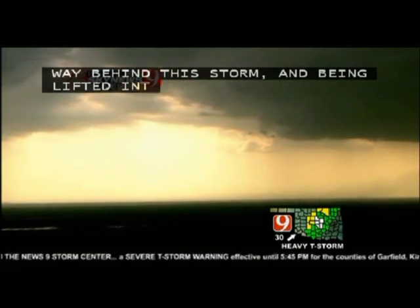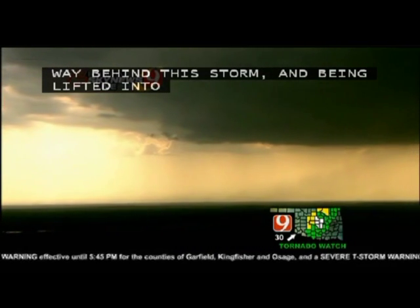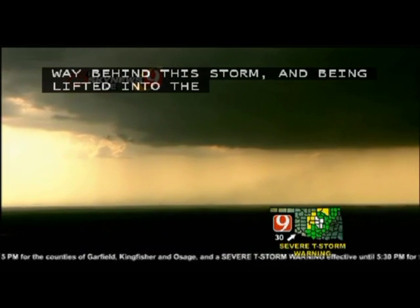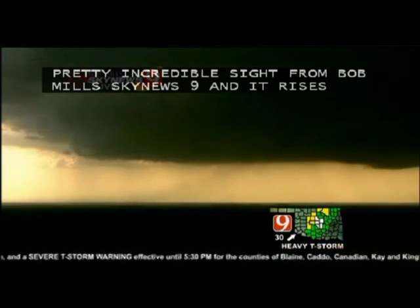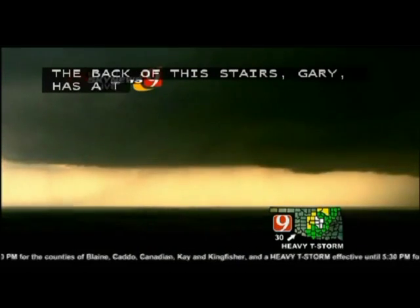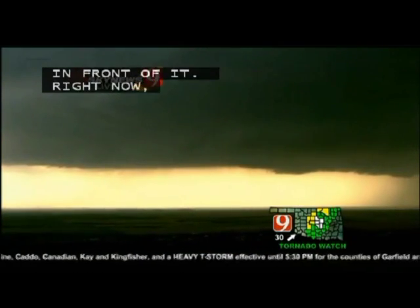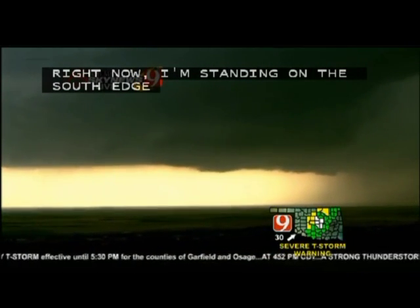You see it right there starting to rise just like a set of stairs going right up into the back of this storm, Gary. It's trying to form a wall cloud. It's got a tremendous amount of rain in front of it. Right now I'm sitting on the south edge of the town of Hinton, shooting back to the northwest as DJ pans to the right a little bit here, and you're going to see that big, huge rain shaft. Keep going to the right, DJ.